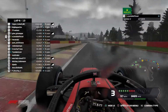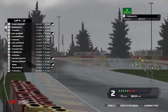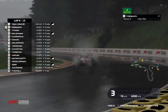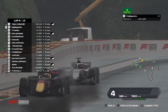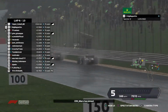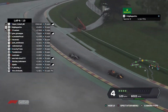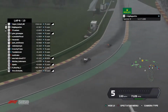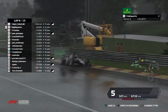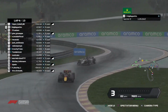Well, with Let's Get Fiscal succeeding in that pass and looking like he's going to have no trouble holding on to that position for now, let's take a look back up at the top with Big Baguette and Vapor Cobalt battling it out. Vapor Cobalt, of course, already with a 3-second penalty, which, not sure how that might change the rest of his race here, as he will need to find some way to perhaps pull away from Big Baguette. Just not sure he's going to be able to put enough distance between himself and Big Baguette to be able to make up for that 3-second penalty.